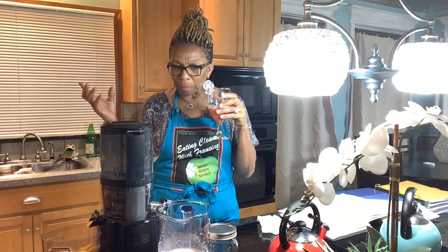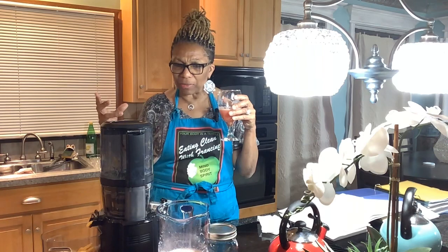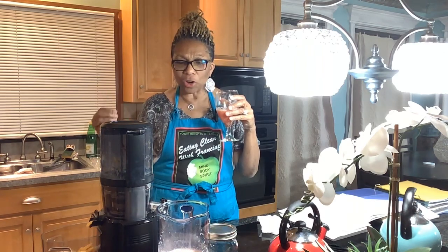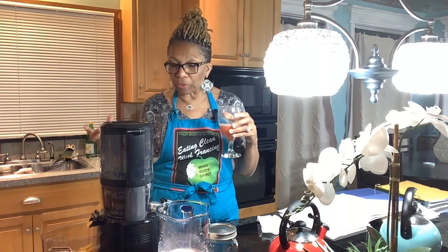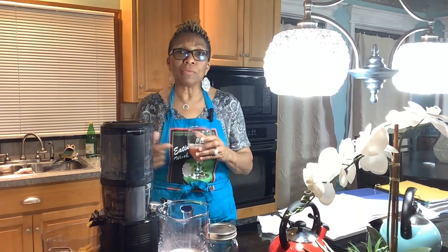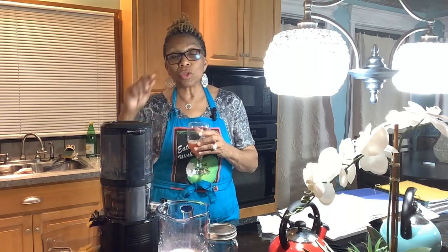Oh, I love it. Pineapple, you can taste all of it. You can taste the lemon, the tartness of the lemon, the tartness of the grapefruit, the sweetness of the pineapple, but it is so refreshing, guys. So get you some raspberries, pineapples, grapefruit, and lemons for your summer beverage, and especially when you have company coming over.